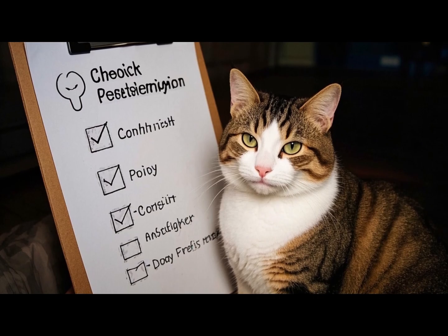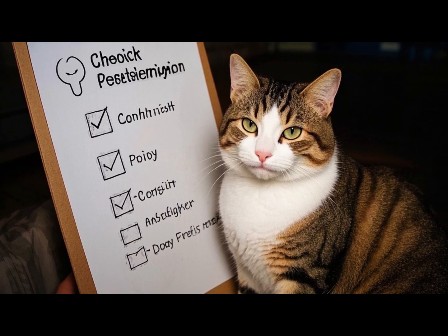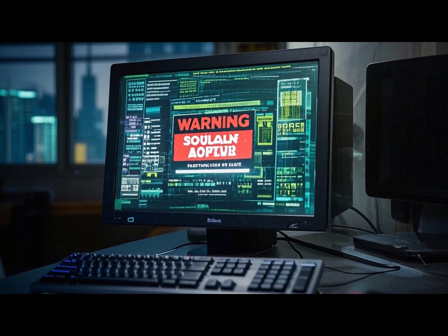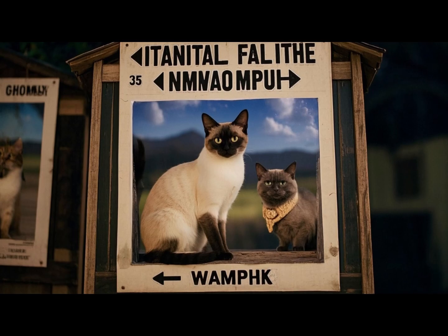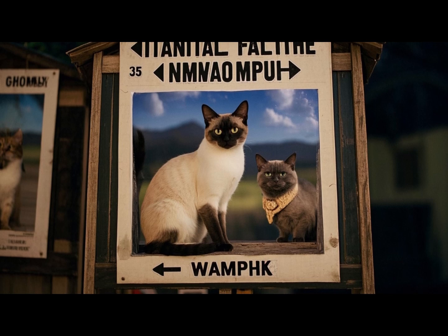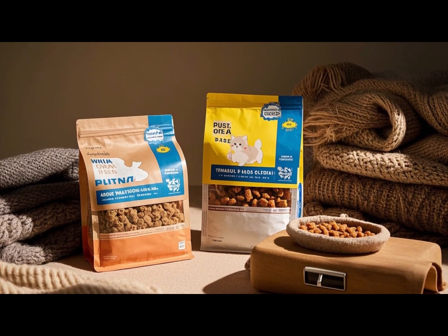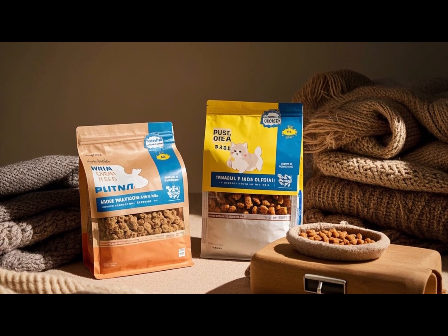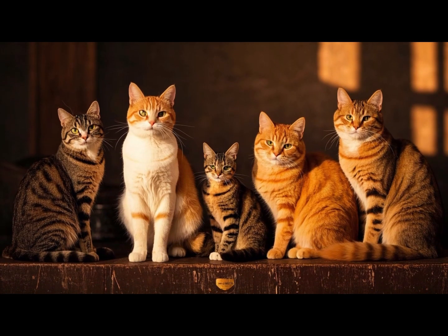Look for breeders who offer health guarantees, let you visit their cattery, and show genetic test results. Avoid sketchy online ads or pet stores. They're often tied to unethical breeders. Rescues for Sphynx or Munchkins might have Bambinos, but they're super rare. Ongoing costs? Think premium food, sweaters, and vet visits. Budget accordingly.